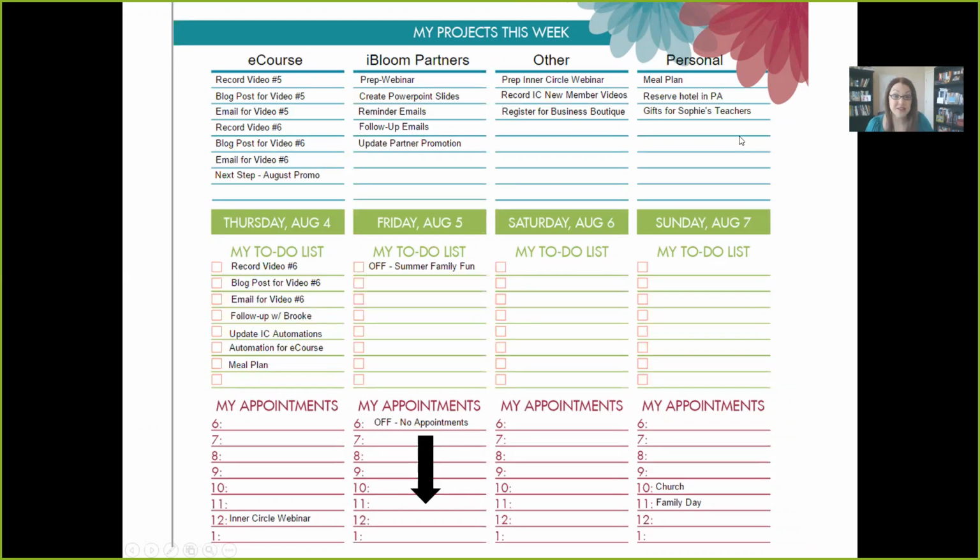Now, I know lots of people who need much more personal categories. So if you need to do that, that's fine. This is yours, and this is why we leave this section blank, so you can fill in the categories that are important to you. But again, you start mapping out the details.